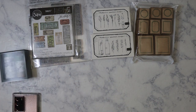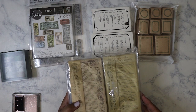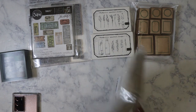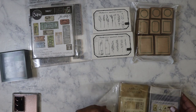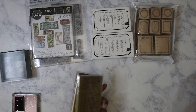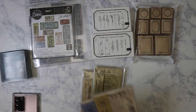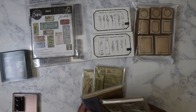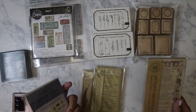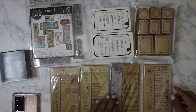Next thing that I got, which was an awesome buy, I'd like to thank Paper Terraces on YouTube for showing this in her Amazon haul. These are, what do you want to call these? It says antique bookstore, but they're like miniature versions of pages from various vintage books or newspapers.